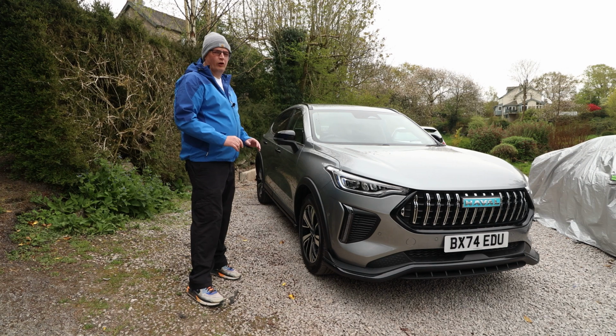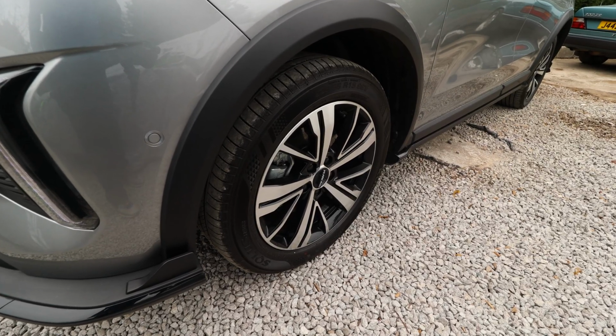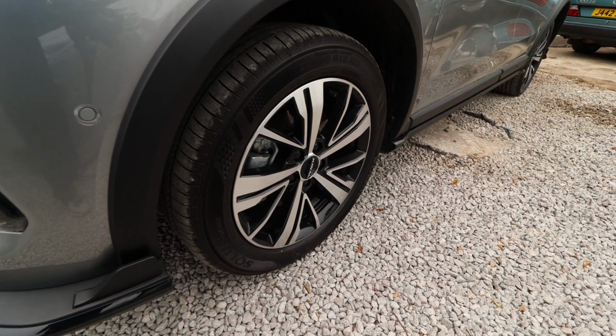It reminds me of the Golf Rally when it had the Sebring wheels. The alloys really suit. And we've got a mid-range tyre, which makes it great on-road and off-road.